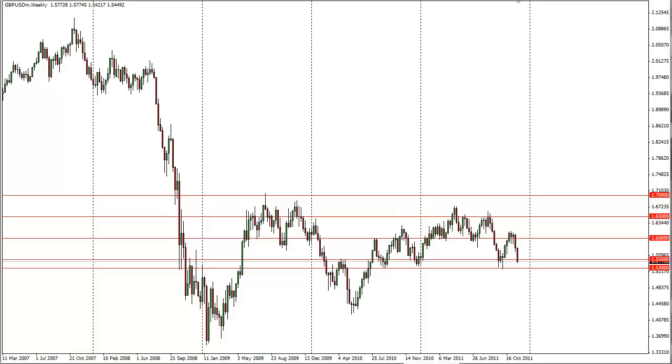Now, you can decide that you are going to measure the entire pattern, and you are going to consider the neckline to be the 153 level, and you get roughly 1500, which is 15 handles. So we break down the 153, and that puts you down right about 138.